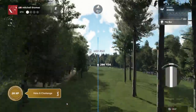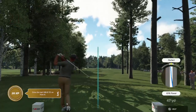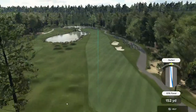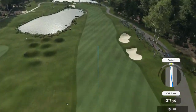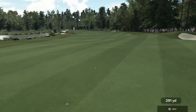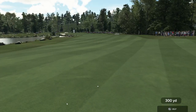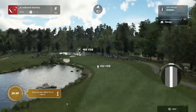Let's see what happens here on the 6th. Bunkers down the right-hand side are a nuisance. The pond fronting the left part of the green should not come into play if players find the fairway off their tee shots. Second shot to a very flat green. You can get it close, but still difficult on this long par 4. Even for the day.